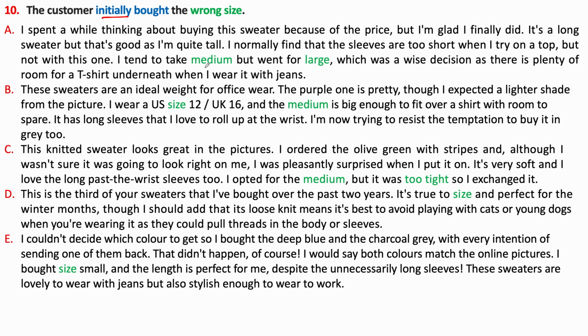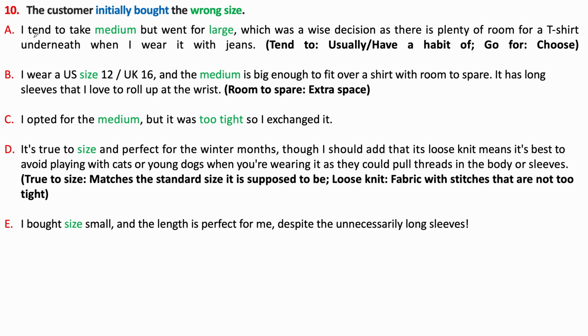In some sections, for example, in A, it just mentions medium and large. The word size is not mentioned, but there is a reference to the size. Let's focus on the parts of the sections which mention size. Tend to means usually, went for or go for means choose. Section A says that I usually buy medium size, but this time I bought large, and it was a wise decision, it was a good decision.